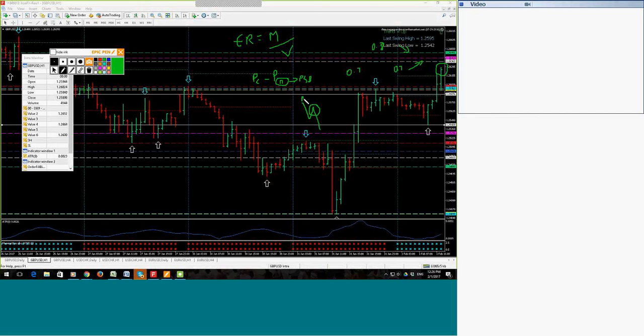So let's say I entered here on the PSP, price released, got me in and then went down over here. But to calculate efficiency from this point, I will start from where the move started. Basically, all it's saying is: where did the move start from? It can only be from a swing low or swing high point, or the lowest or highest point of the range, which is the PSB.